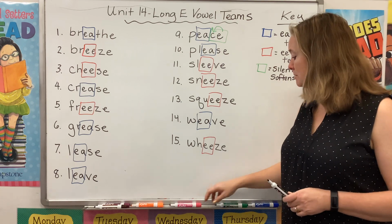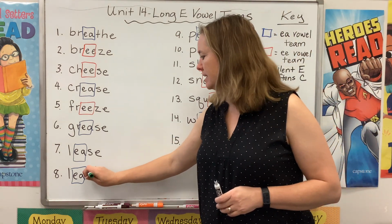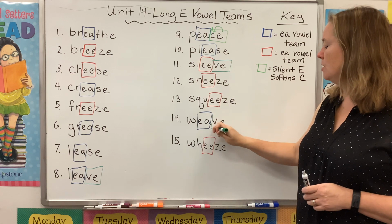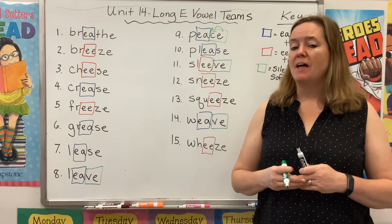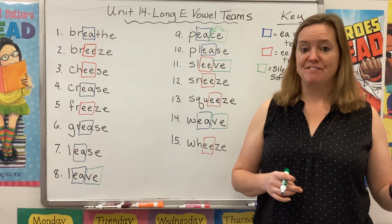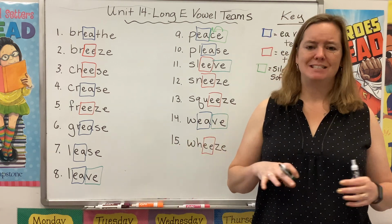Now, you probably also noticed that some of our words end with a V sound. We see that in the word leave and sleeve and weave. We have lots of words in our language that end with the V sound, but we don't have any words in our language that end with the letter V. It is never the last letter in a word. So we need an E to babysit the V.